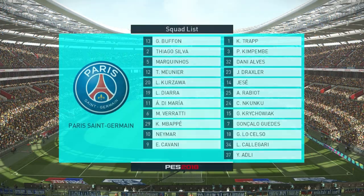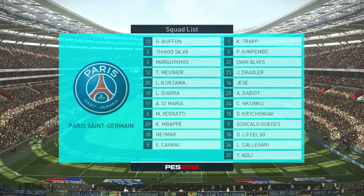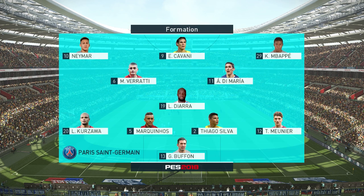Paris Saint-Germain line up in a 4-3-3. Yeah, it's quite simple, Peter, really. With the ball, it's 4-3-3, and without the ball, it becomes 4-5-1.